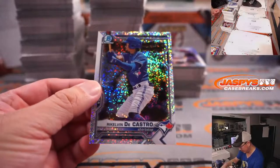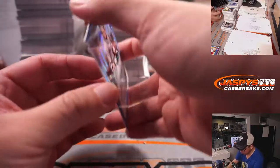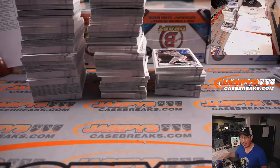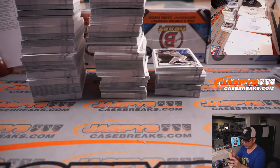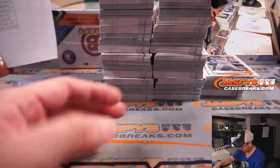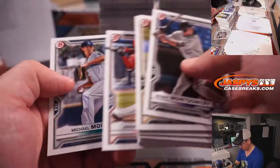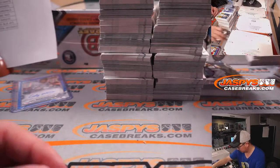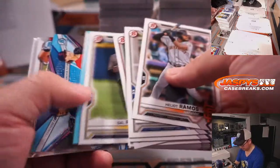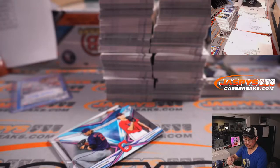And we got a Rykelvin DeCastro speckle. And a Blue Wave autograph, Cody Morissette, 34 out of 150 for the Marlins. That's going to go to Michael Gantz Jr. with that one. Got an Eduardo Garcia paper to $4.99. Kevin M. and the Brew Crew.